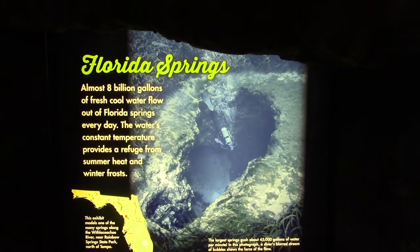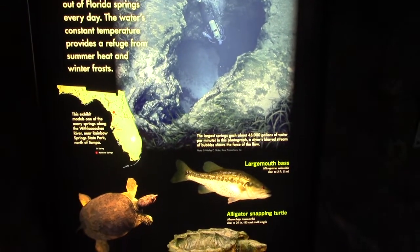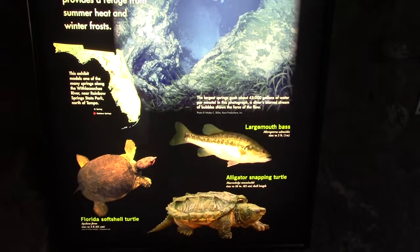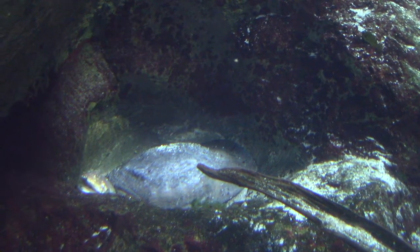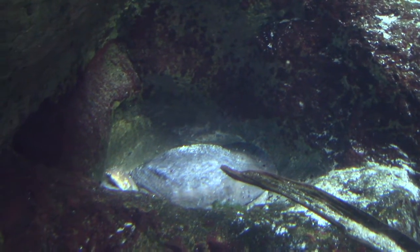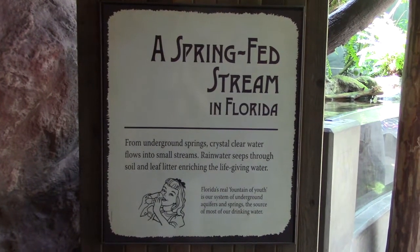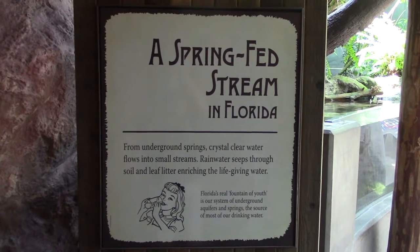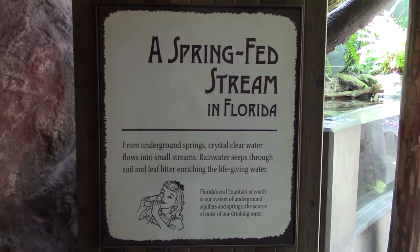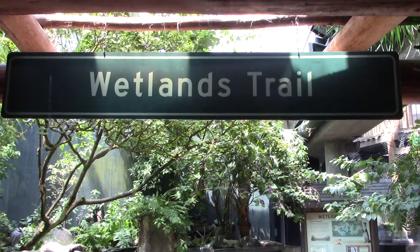Oh, somebody got their fin here. Florida Springs. We also have a largemouth bass, alligator snapping turtle, and a Florida softshell turtle. One turtle right here on the bottom, got his head kind of sticking up. Spring-fed stream. That's one thing Florida has, is crystal clear water in some of those springs. And check out the wetlands trail.